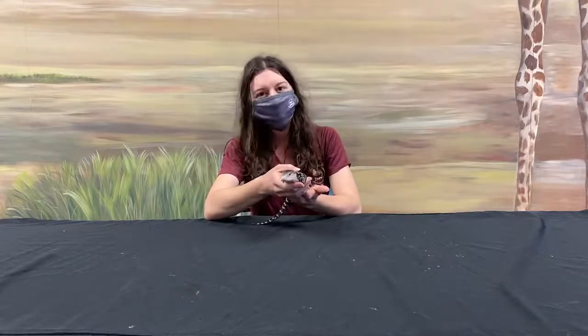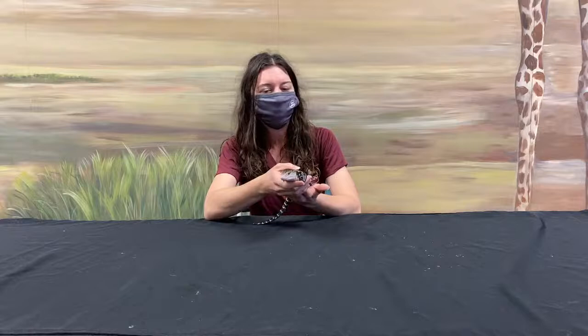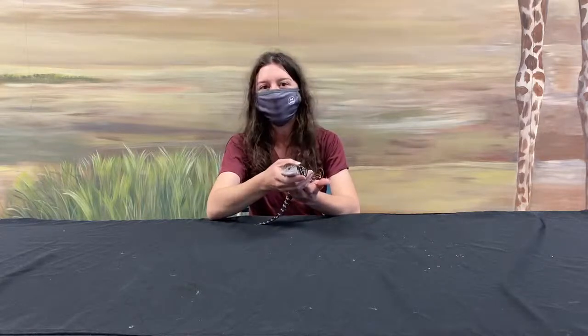Zoo, and for today's edition of Tiny But Mighty Virtual Wild Encounters, I've brought with me Dudley, the blue-tongued skink.